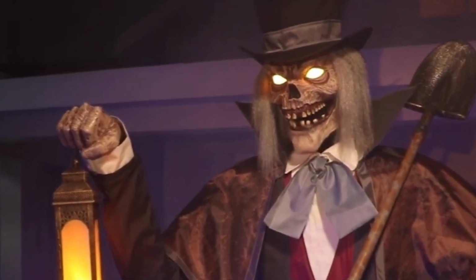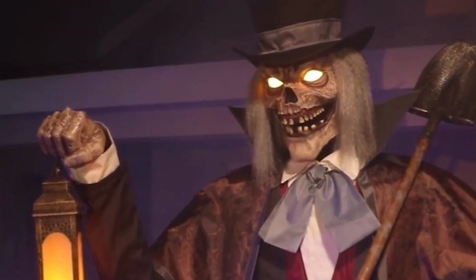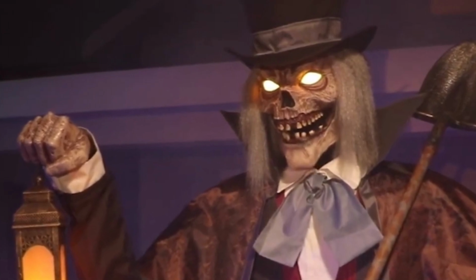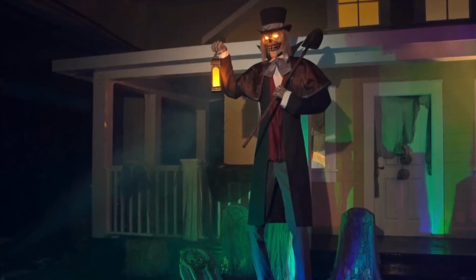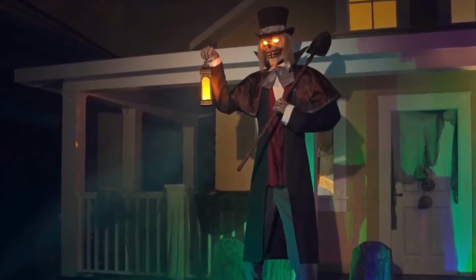But the fact that it's 10 feet tall for absolutely no reason honestly ruins it for me, and I am super disappointed by that. Overall, I would have liked it a lot more if it was smaller. I mean, it just makes zero sense to me.